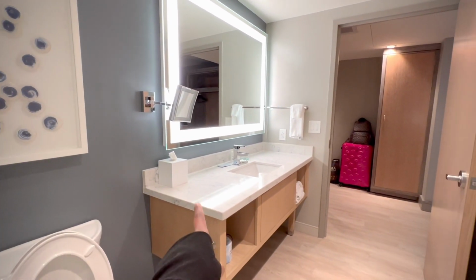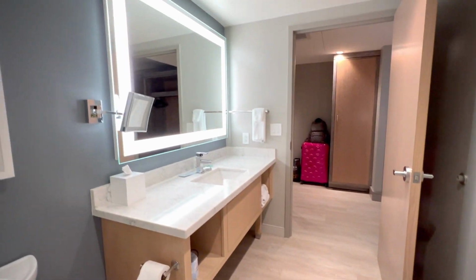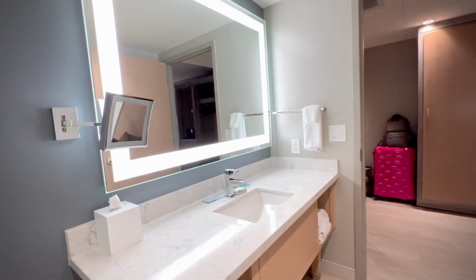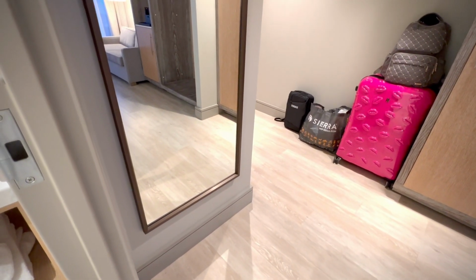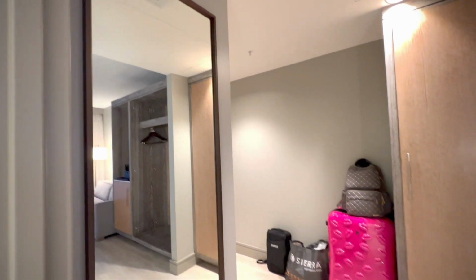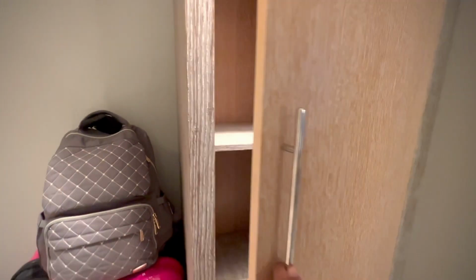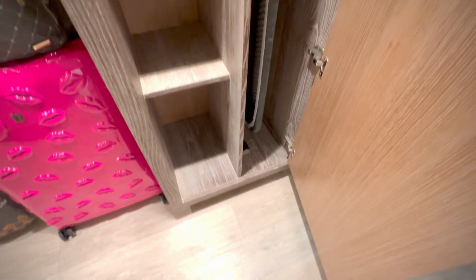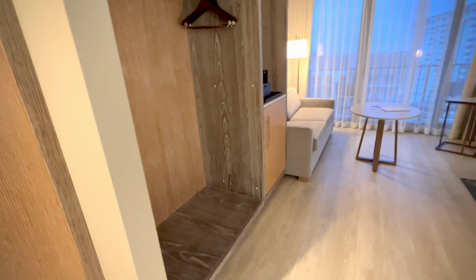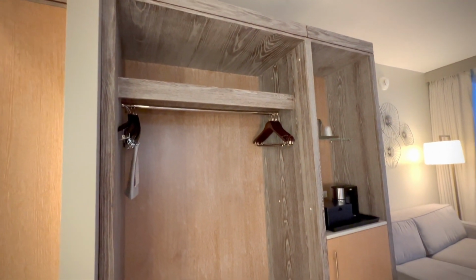And look at this countertop. This is so huge. This is a huge restroom. Love it. And here is a full-length mirror. From here, they do have a closet with the iron board and an iron. And here they do have an open closet to hang your clothes and keep your luggage.